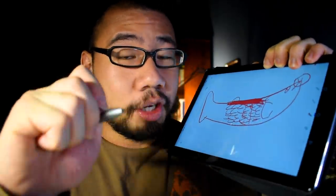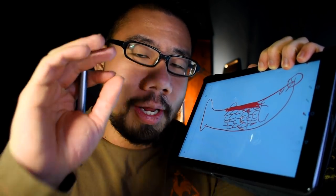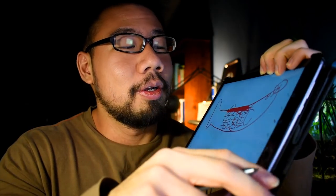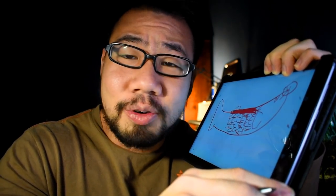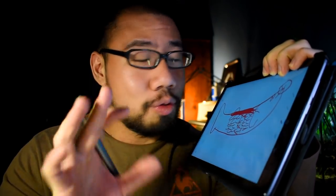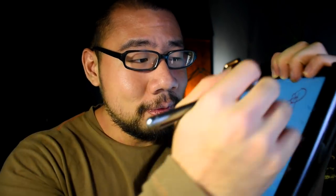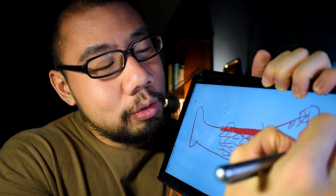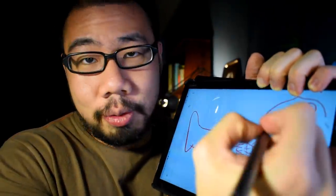Now the next terms you're going to hear are terms like golden head and full helmet. I don't know if it's a half helmet, I have no idea. But let me share with you what I know. So of course we already know we're talking about the head of the arowana.